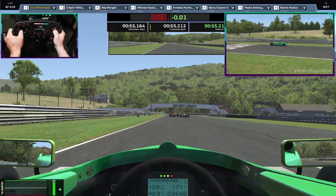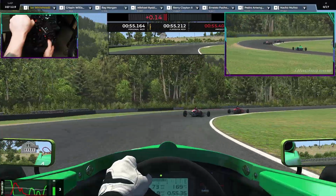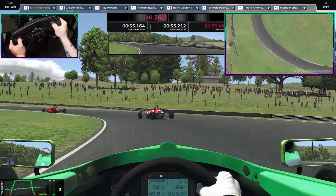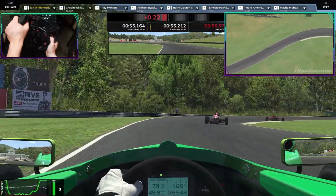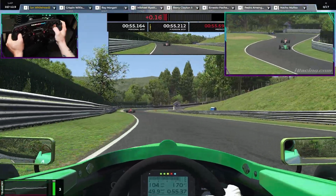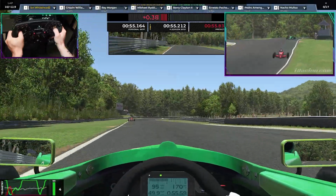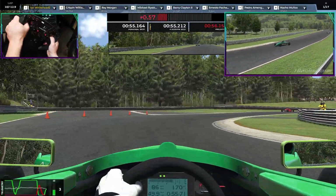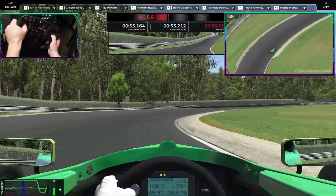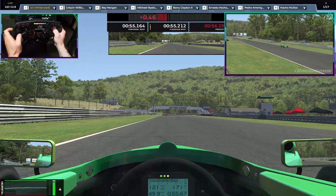I'm just going to sit back and watch this, because this is going to end badly and I don't want to be involved when that does. That was 56.0. Thank you. I don't normally brake for that corner. Ah, there's a 1X. I was trying to avoid that. What about track limits? One 1X I can put up with, surely. Won't ruin my safety rating too much, hopefully.